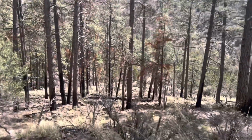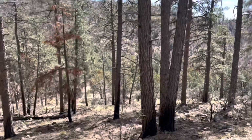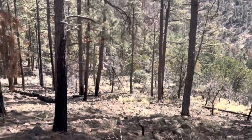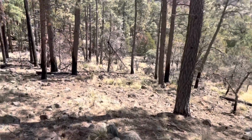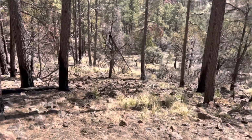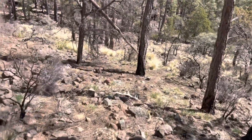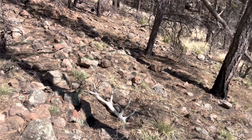Alright, finally see the shed I glassed up. Right down here below me. There's actually quite a bit of elk sign in here. I think it's a smaller shed. Doesn't look very big from up here. Just a little raghorn or something. Yep, tiny. Tiny, tiny. Kind of a goofy sucker. Got an extra or something.